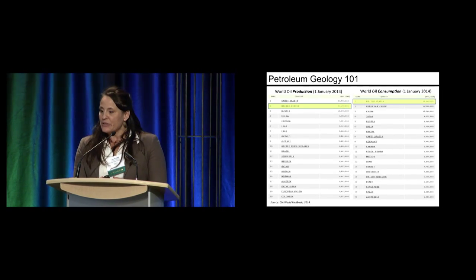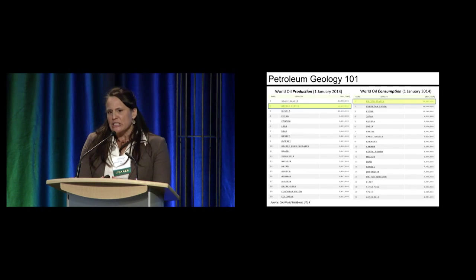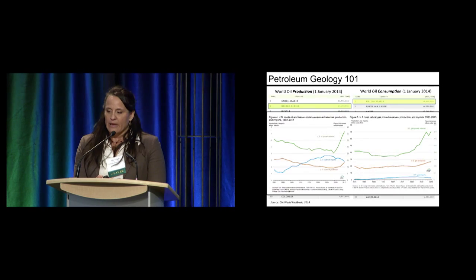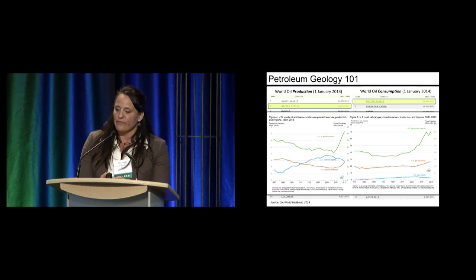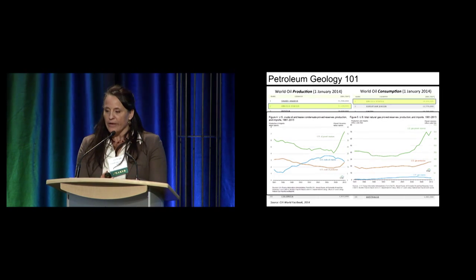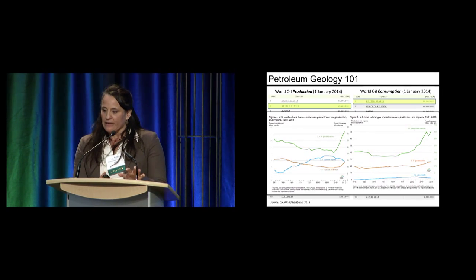So we're number 2 in production with about, I'm having a hard time reading my numbers, but it's about 11 million barrels. But we're the number 1 consumer at about 18 million barrels. So the thing that's interesting is this gap has actually been closing over the last couple of years. And this is why. So this is a graph from the EIA. On the left are crude oil production, imports, and reserves in the US, going from orange, blue to green.